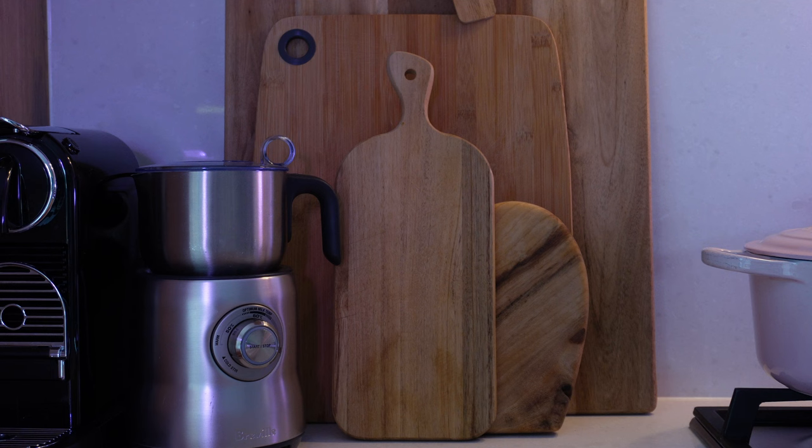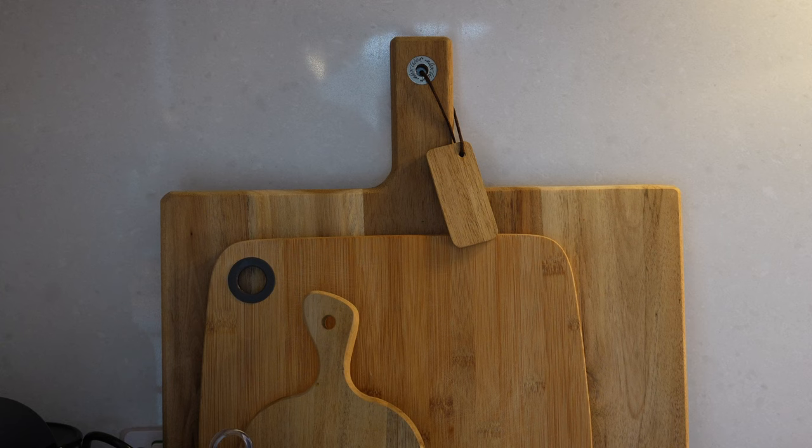And then next to these two appliances, I have all my chopping boards, and I know this amount is probably excessive. So the really large boards are for cheese platters when people come over, and then all of the smaller ones are just for chopping up random fruits and vegetables.